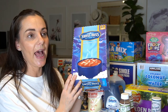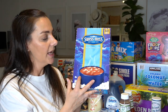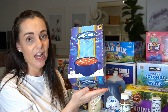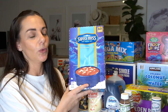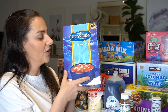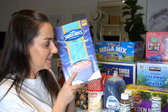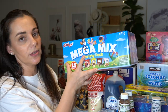And I did notice that they had the big tin of Swiss Miss hot chocolate. So obviously it's not in the sachets and it doesn't come with the marshmallows, but you can easily buy little marshmallows separately. We usually have them on hand here anyway. So I think for an even more affordable option, it would be to buy the Swiss Miss in the big tin and use that to make your hot chocolate, and then just purchase the marshmallows separately. But this was a good buy and a good find, and the kids have obviously already snuck in. Actually, I had one too, and they are obsessed. They absolutely love it.